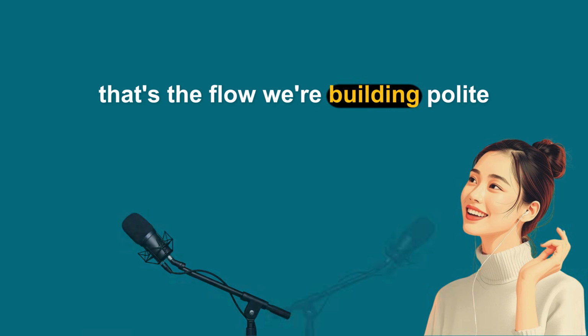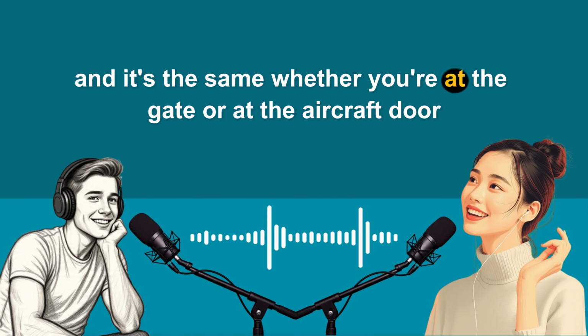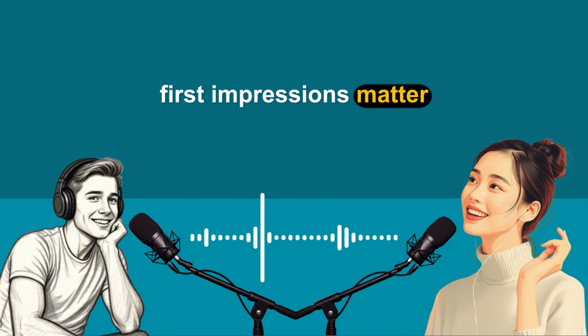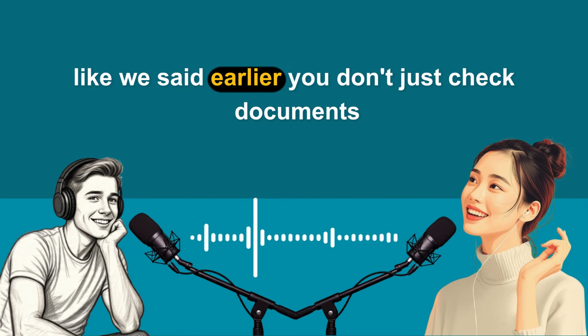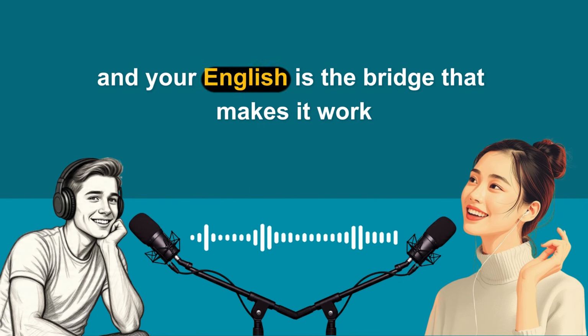That's the flow we're building. Polite, warm, and clear. And it's the same whether you're at the gate or at the aircraft door. First impressions matter. Like we said earlier, you don't just check documents, you set the passenger's mood for the whole journey. And your English is the bridge that makes it work.